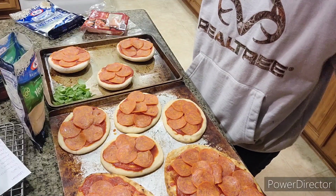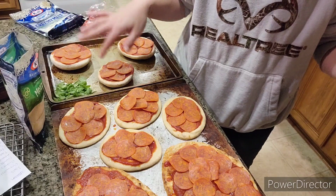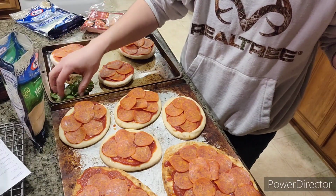And just like that, I'm already finished. Look how fast that went. Okay, so now that I have the pepperoni on, I'm going to add some basil, I like basil on mine. This I grow inside my house.